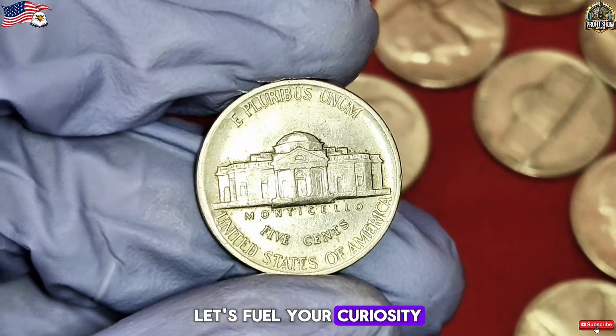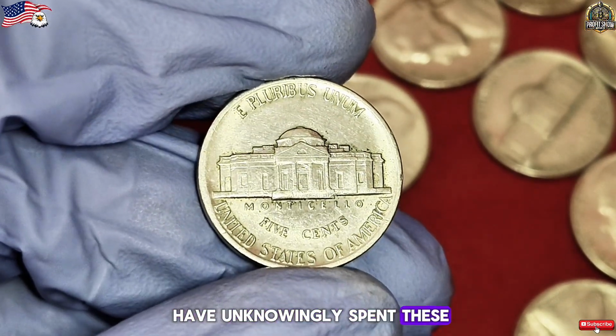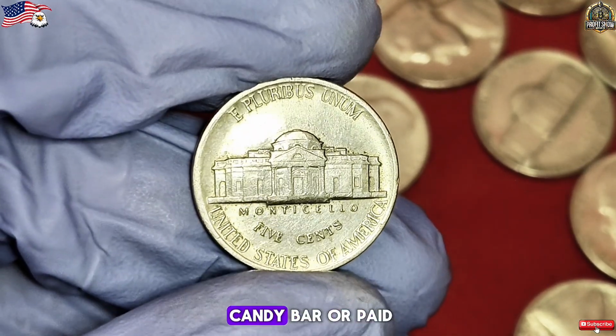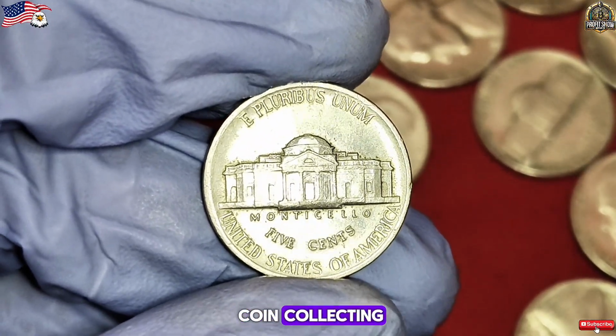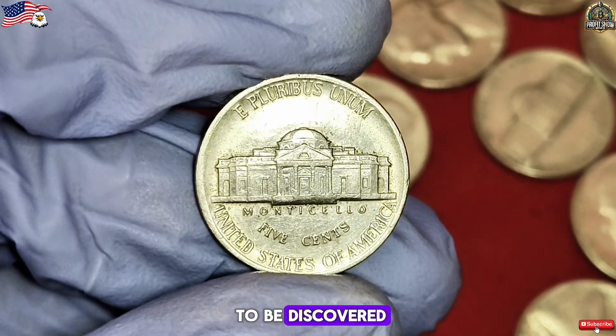Let's fuel your curiosity even more. Imagine the people who have unknowingly spent these valuable nickels as just 5 cents. Maybe they bought a candy bar or paid for parking, never realizing the fortune they held in their hand. That's the magic of coin collecting. Hidden treasures are all around us, just waiting to be discovered.